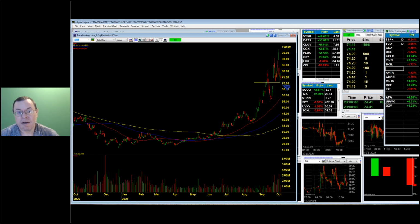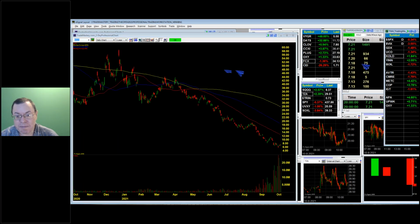So if these are opposites, BOIL is long natural gas and COLD, it's kind of clever how they come up with the names. COLD is short natural gas, which is what would happen if you run out of natural gas. It'd be pretty cold in the winter. So anyway, if BOIL gets under 70, especially, then COLD would likely be a really good play.